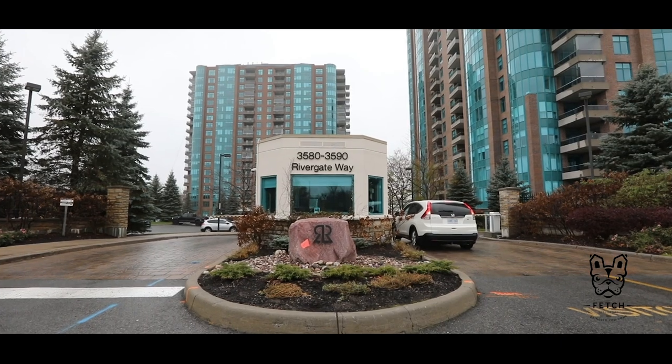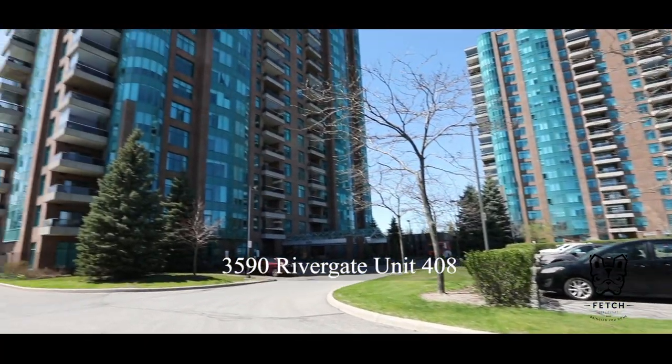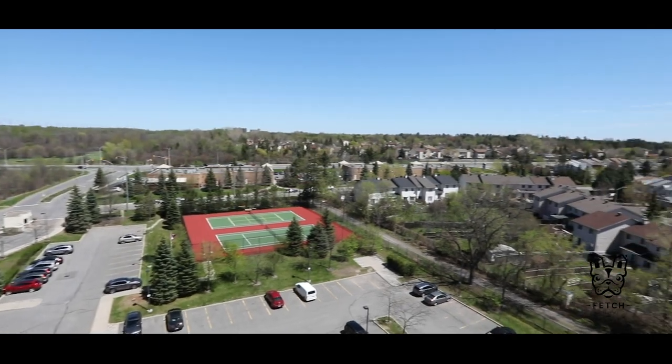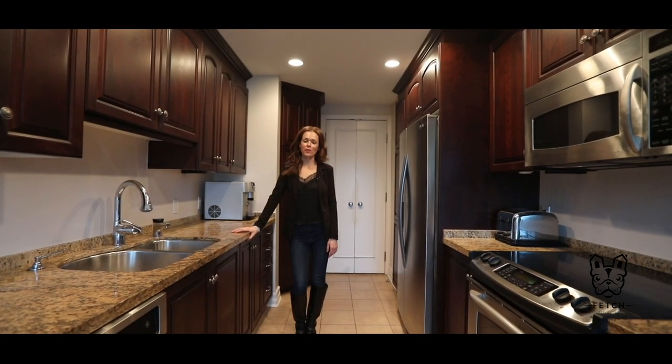Security is a non-issue. Besides the ensuite security systems, there's also a doorman and gatehouse attendant around the clock. Outdoors, the grounds are landscaped and there are two tennis courts. Take a quick stroll to the river or enjoy a short scenic drive downtown. This is the cream of the crop.